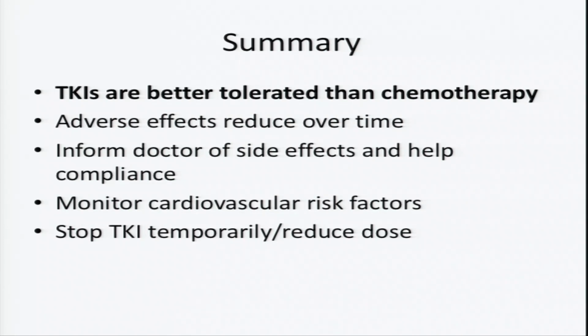Obviously, if the side effects are what we call grade 3 and 4, and they're intolerable, then we will stop the TKI, or stop it temporarily and start at a lower dose. And sometimes skin rashes can improve at lower doses with steroid creams.